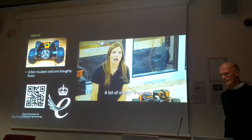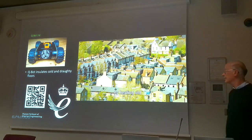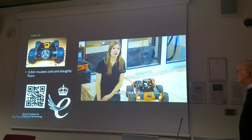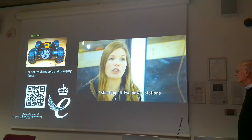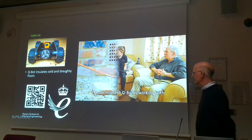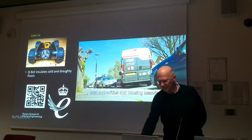A lot of energy is wasted in the UK by heating old, poorly insulated properties. If we insulate 8 million properties within the UK with suspended timber floors, it's the equivalent CO2 savings of shutting off 2 power stations. At the moment, Cobot is working with local authorities and housing associations.